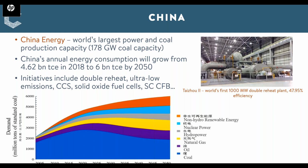China's primary energy consumption is expected to continue growing to 2050, and while coal's share of the mix and absolute output will eventually decline, it remains the largest single source of energy even then.